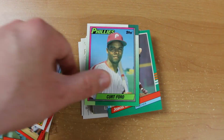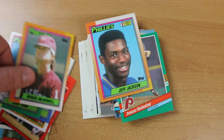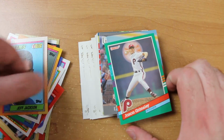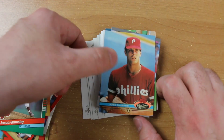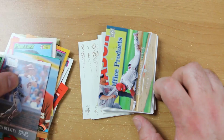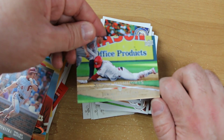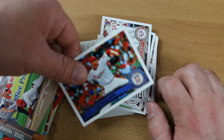Ricky Jordan. These are definitely throwbacks. 1990, I remember all these cards. Jeff Jackson, failed prospect. Jason Grimsley. He was with the Phils for a while. I think he actually gave up the home run to Scott Hatteberg. Scott Hatteberg, being the Oakland Athletics player, hit that historic home run in the movie. It's a nice Jimmy Rollins. Roy Halladay.